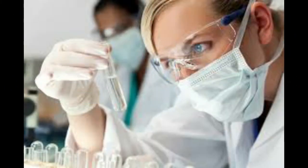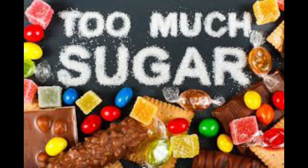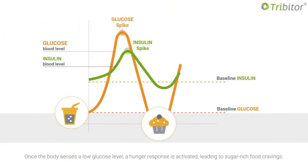Many scientific researchers have shown that people with the habit of higher sugar consumption have more accumulated abdominal fat. The reason behind this is that sugar spikes insulin. Insulin is a fat storage hormone. So when sugar spikes insulin, it decreases the sensitivity of insulin.